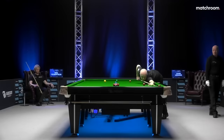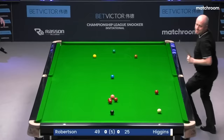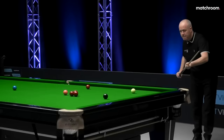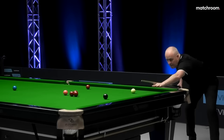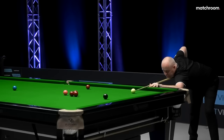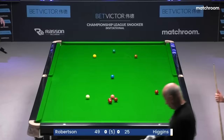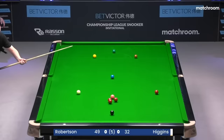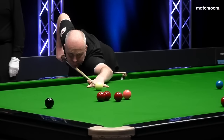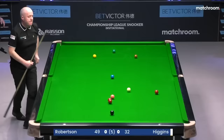Taking the slightly more awkward red. Trying to leave an angle probably to disturb three reds next to the pink. Probably just one good cannon away from winning the frame. Squeeze through the gap for the red just to the right of the pink. Got to be careful he doesn't kiss the pink on the way past. Doesn't want to kiss the pink having potted the red and land in no man's land for position. Yeah, played it well.